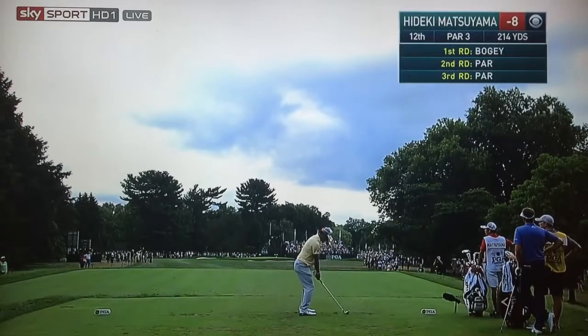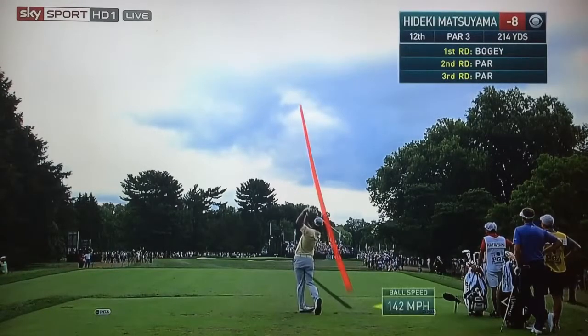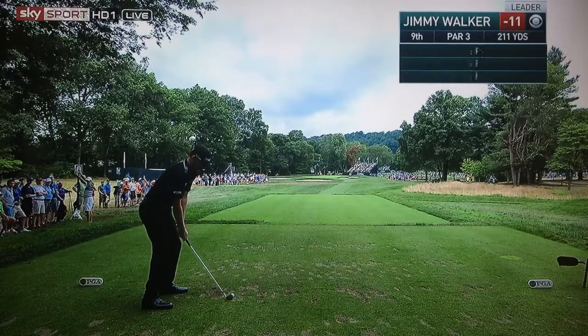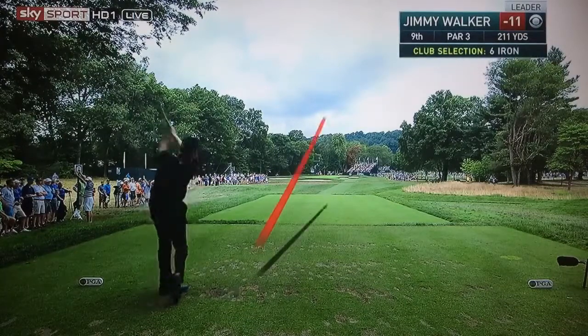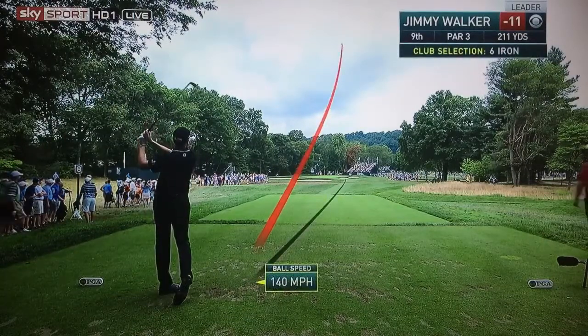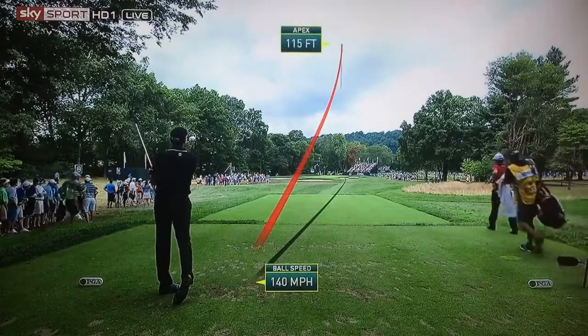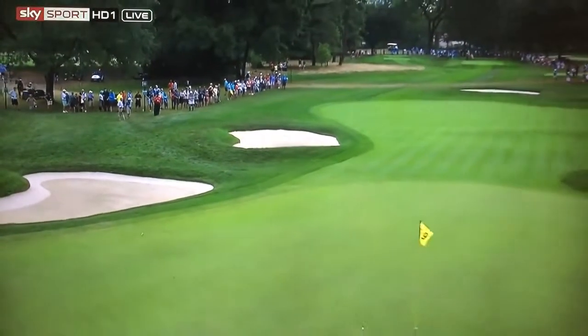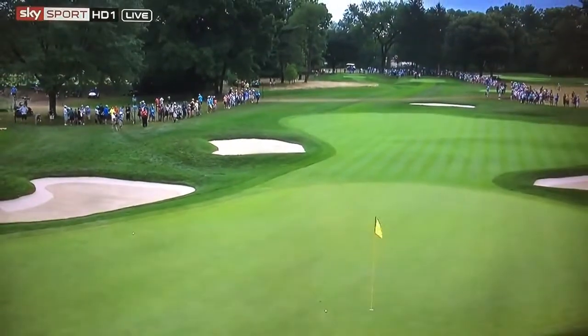Matsuyama breaking that long string of pars with a birdie at the 11th. Let's see how he backs it up here, Nick. Yeah, the flag's tucked on the right, and they cannot miss the green to the right. Fabulous shot. 214 yards. 211 yards. That's a 6-iron on its way, slightly downwind. Good line. Looks like a pretty good line. It just drips over that right bunker and leaves him about 35 feet away.